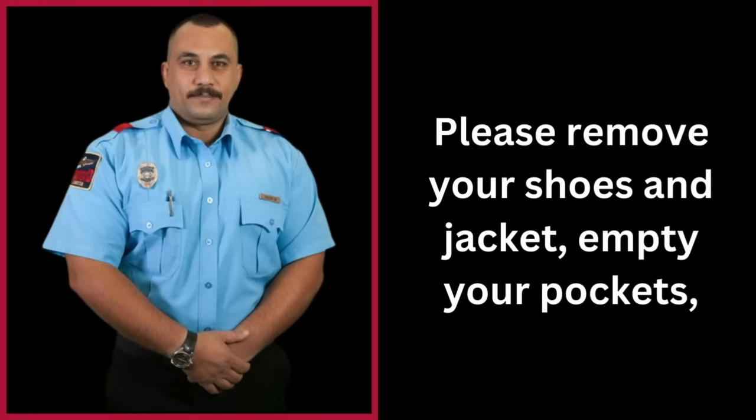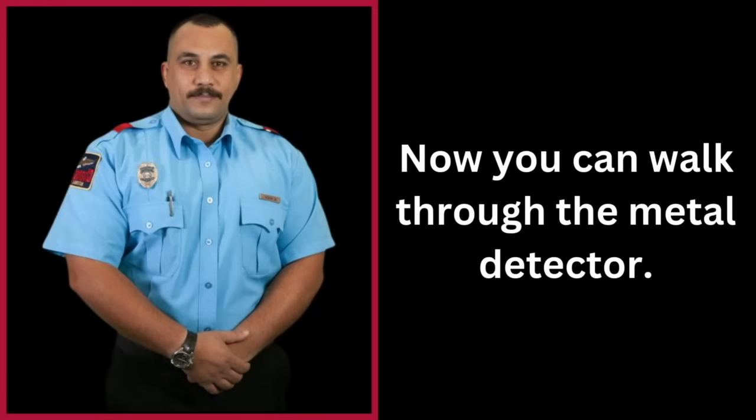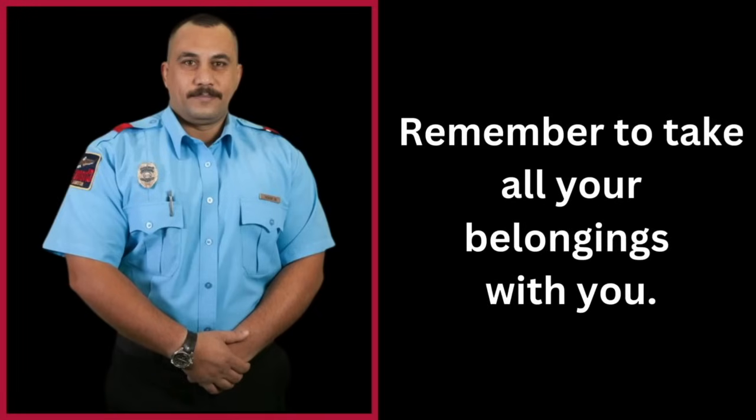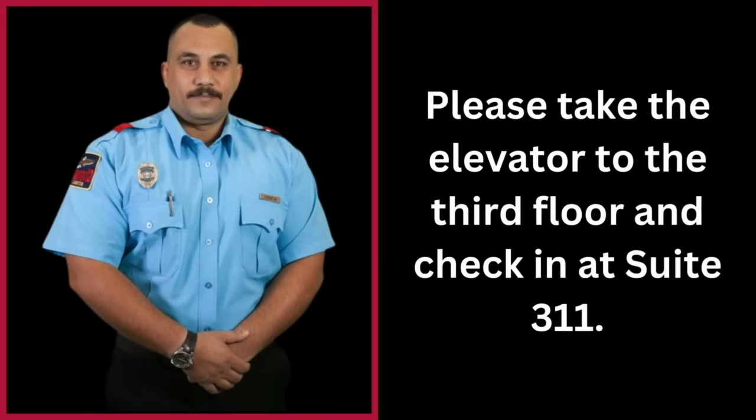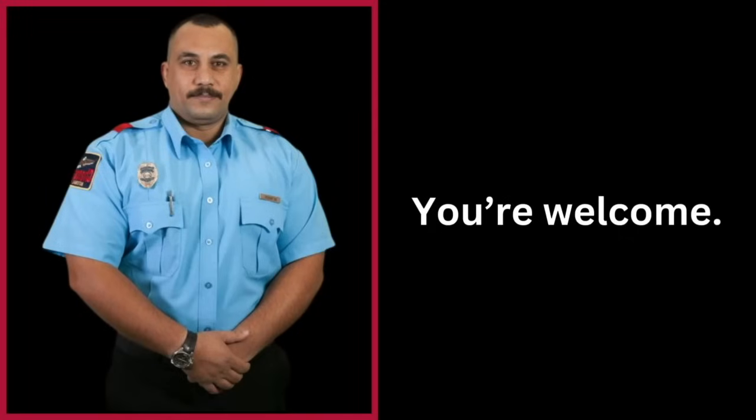Please remove your shoes and jacket, empty your pockets, and place everything into the bin. Then proceed through the metal detector. Now you can walk through the metal detector. Remember to take all your belongings with you. Please take the elevator to the 3rd floor and check in at Suite 311. Someone there will assist you. Thank you. You're welcome.